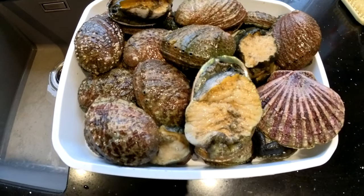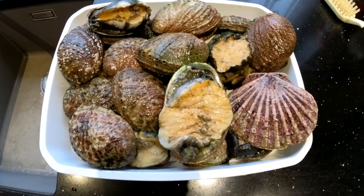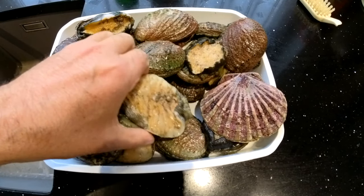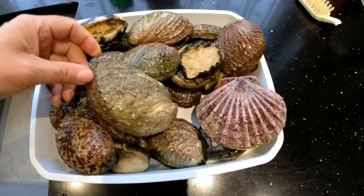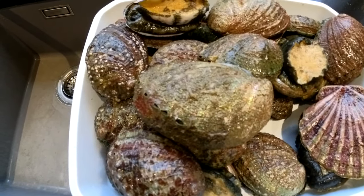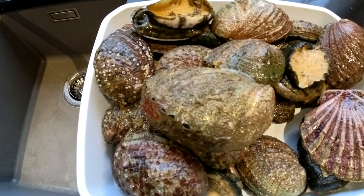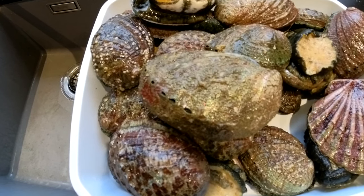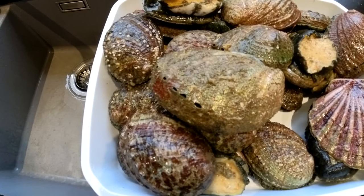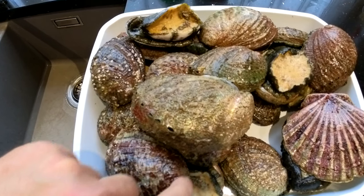So this is some of the ormers we had today, and we're going to be casseroling up these later. Now, I wanted to show you this one, because you might better see it here. You see how mottled that shell is? That is reaching the end of its life. That's about as big as they get. That's actually a 12 centimeter ormer. I've actually measured that one. And that's about as far as they go normally before the shell starts to break up and they die. It's a sponge that kind of eats into the shell and destroys the shell.